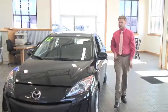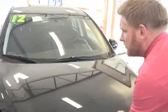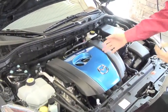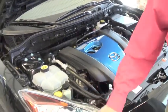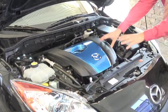First, we'll start by looking under the hood. Now, as I open the hood of the Mazda 3, you'll notice a few new signature parts of the vehicle. Notice, first of all, the blue painted engine cover, and also looking at the headlights, you got a blue ring on the headlights. Those are part of some of the design features. Now, what really matters is underneath this cover.